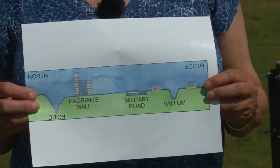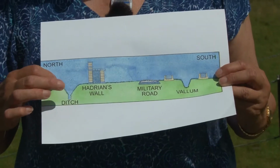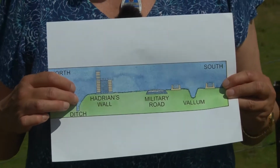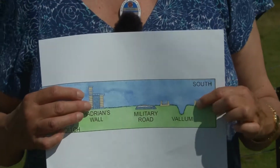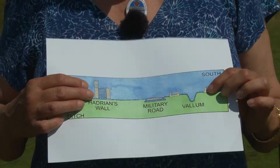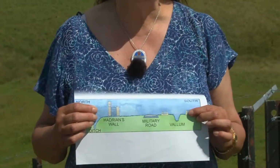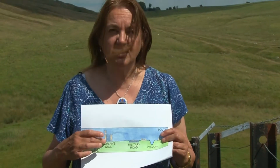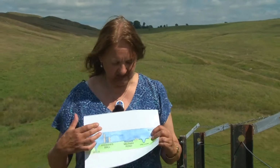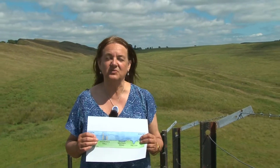Well, this is a cross-section across the military zone of Hadrian's Wall. And you can see on this side, we haven't got the ditch here, by the way, because we've got a precipice instead. But you can see Hadrian's Wall there, and you can see the vallum on this side here. And then in between the two, there is the military road. Now, the military road came in after both the wall and the vallum. So the order of construction is Hadrian's Wall first, vallum second, and then the military road came third. And the proof of that is right here.